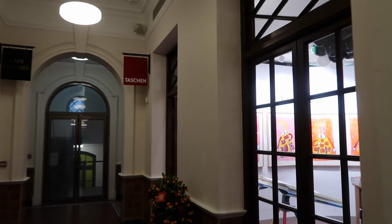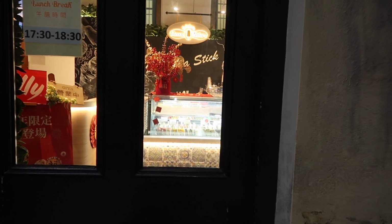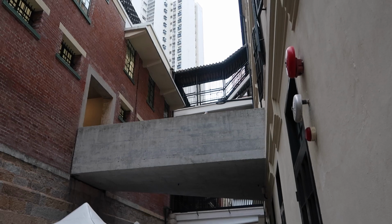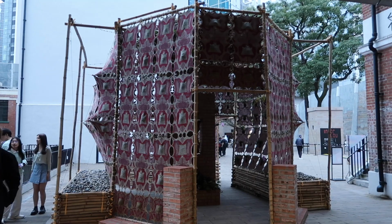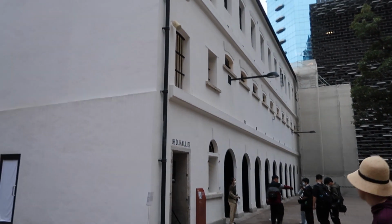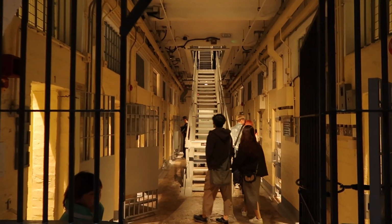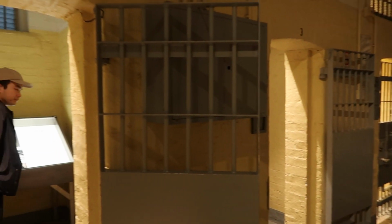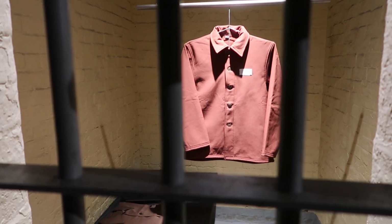Beyond art exhibitions, you can find many little shops, eateries, cafes, and much more throughout the compound. But now let's go to one of the main attractions of Tai Kwun, which is the Victoria Prison. Prison blocks were transformed to house interesting installations inside the individual cells, preserving the history of the whole place.